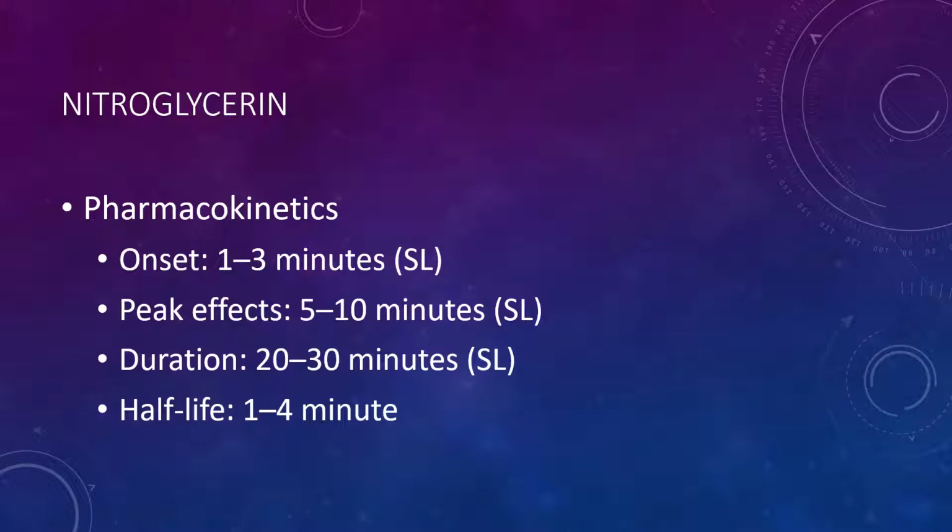Onset, at least as far as some of the effects of nitroglycerin, is very rapid, because it'll happen in about 1 to 3 minutes. Keep in mind that underneath the tongue, it's really, really vascular, and those vessels lie very, very close to the surface of the mucosal membrane. As a result, as it dissolves, or if you're using a spray, it gets picked up really, really quickly.